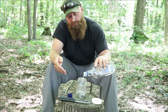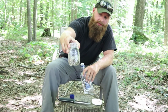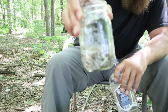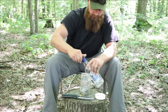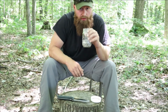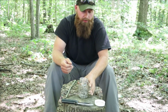Basically what we're looking for as far as our volume of alcohol is just enough to completely submerge what you have in there. So this is floating actually a little bit, so that's more than enough. As far as the smell of it goes, you obviously have your vodka smell to it. But the flowers actually have a little bit of an aromatic, flower smell to it, which is pretty pleasant.